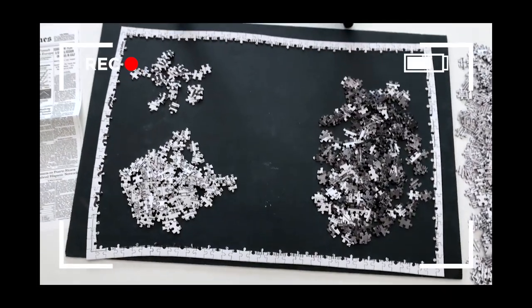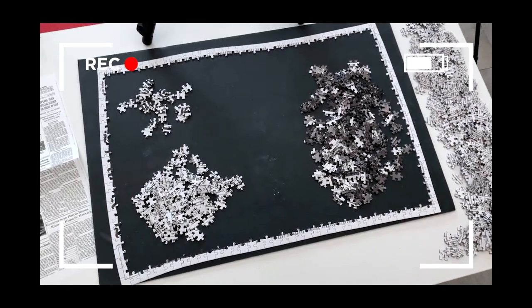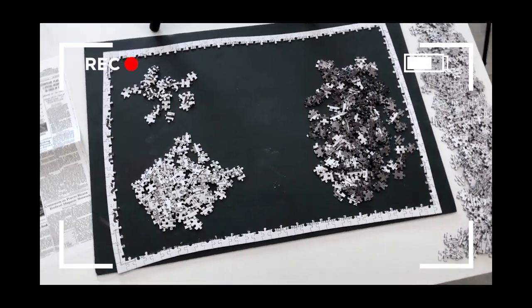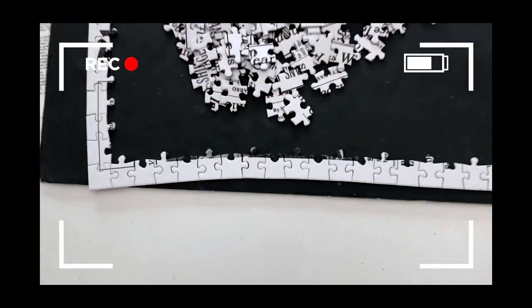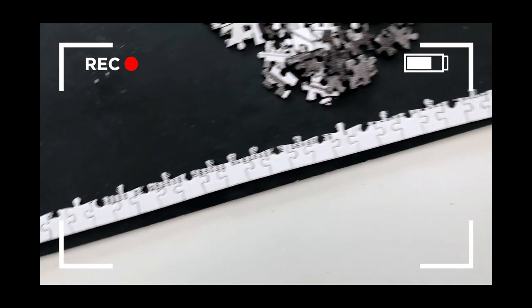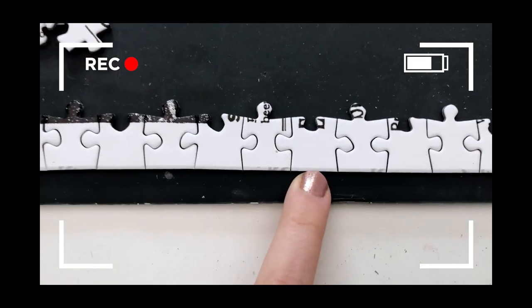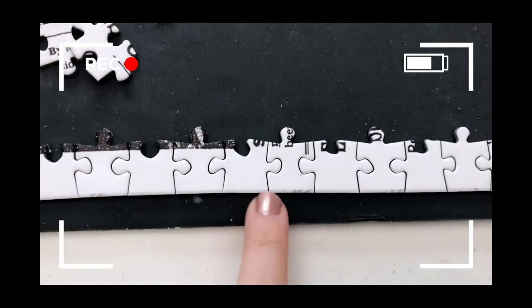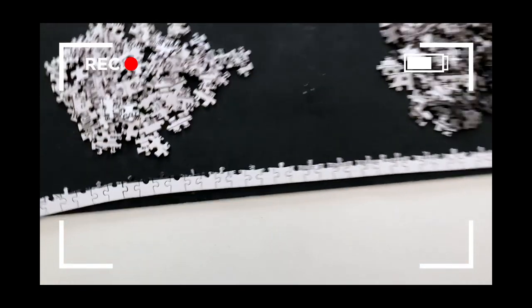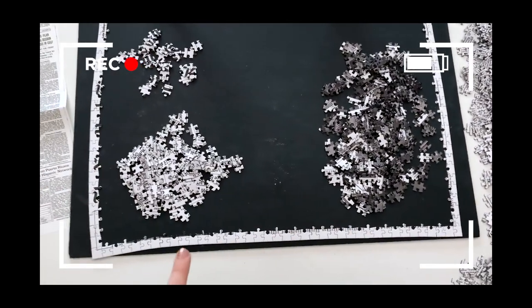So you can see that I finished the edge. I did end up having to rearrange two small sections, but for the most part, the pieces are very unique and they went together without many problems. This edge actually has a really thin gray line on the edge, so that was easy to pull out, and so I could find all of those pieces pretty easily.